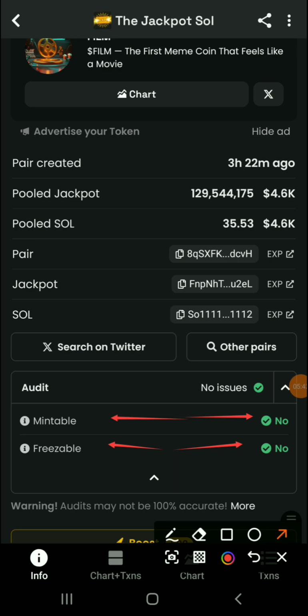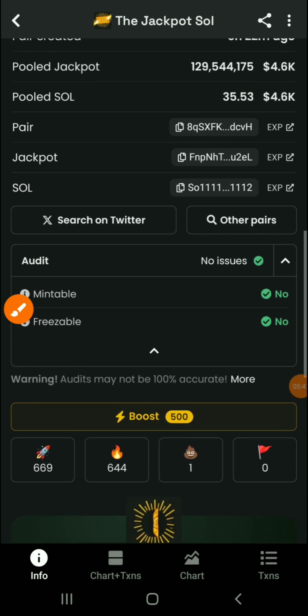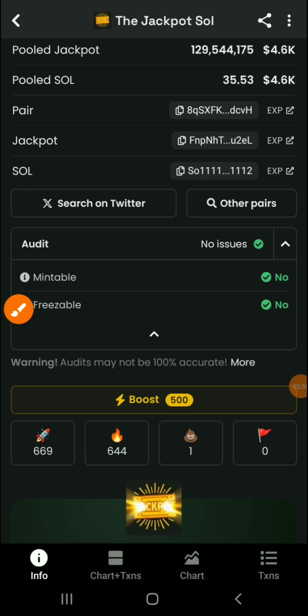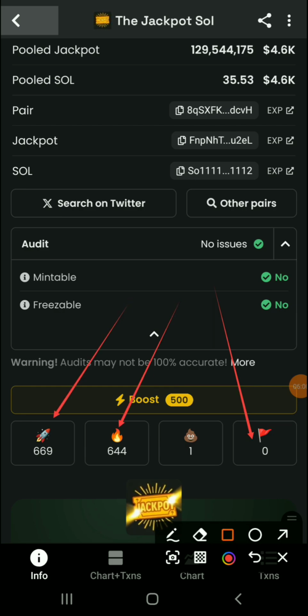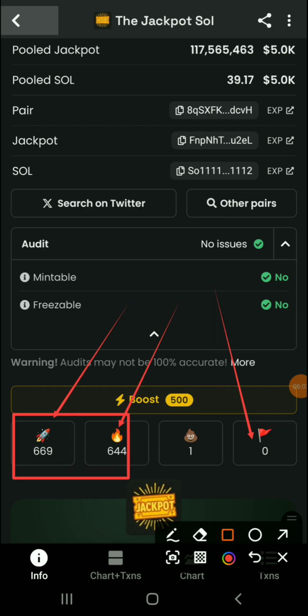After checking this, the next thing I personally check is the red flag, the number of people giving a red flag, and then the fire and rocket. If this one right here is more than this, then it means that the coin is legit, or the coin can be trusted for now, since it just got listed.